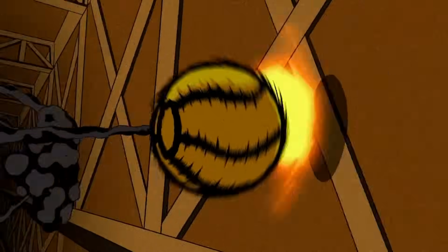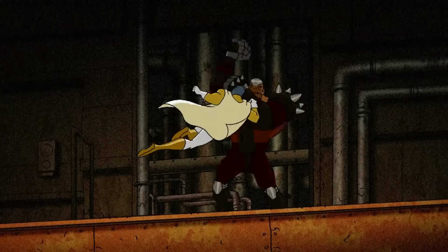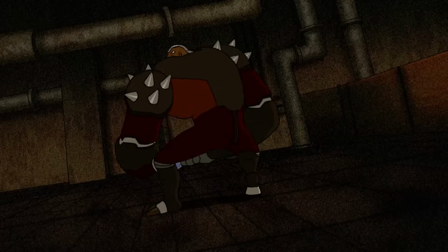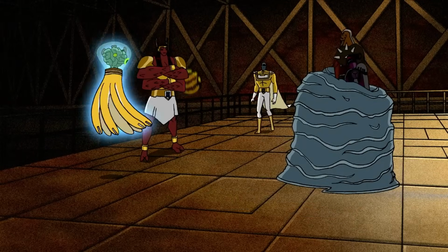Cannonbolt battles 66, but a blast sends him plummeting into molten metal. Synaptac rescues him with telekinesis, while Ultimos and Teeny confront Vulcanus. Despite Vulcanus' interference, the team wins, submerging 66 and Vulcanus in liquid metal.